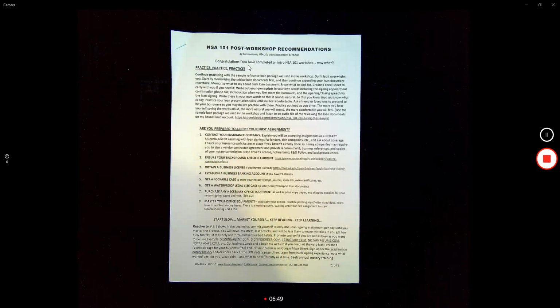Practice what you're going to say when you meet them for the first time. When you arrive at their house and you're getting your notary signing agent equipment out of your car and you walk up to your steps, imagine yourself doing all these things. Practice what you're going to say to them when you're meeting them for the first time. Okay? Practice the opening. What are you going to say when you sit down to the table with them? How are you going to do that introduction? How are you going to take control of the signing? Who's going to sit where, etc., and what's going to happen.